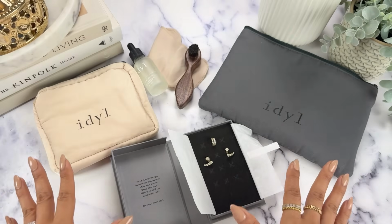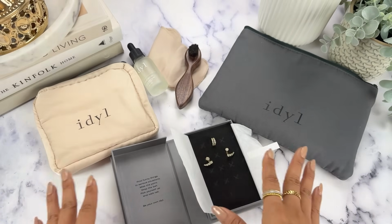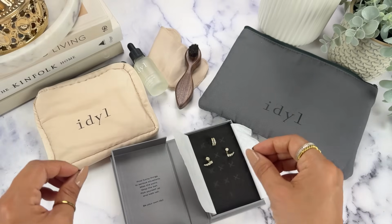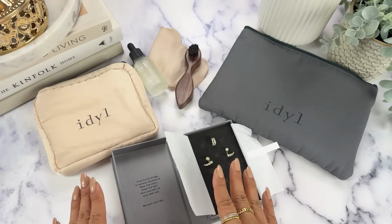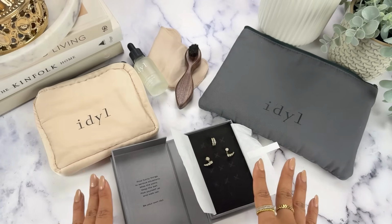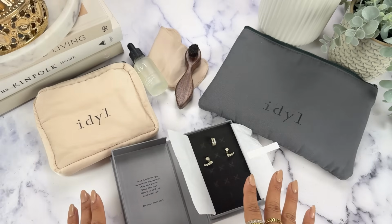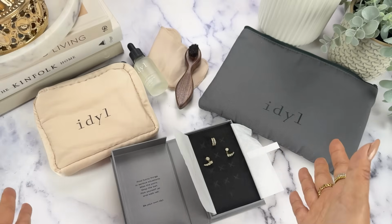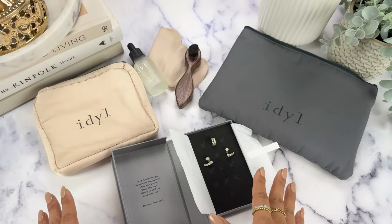So overall, do I think these are worth it? I do. From the luxe experience of the unboxing to the versatility of the pieces, which for me is the biggest selling point, as well as the quality of the products, I do think that this is something worth investing in, particularly because the pricing is far lower than natural diamonds as well. So to me, it does make sense as to why I see them so much on social media, and I have seen so many positive reviews.